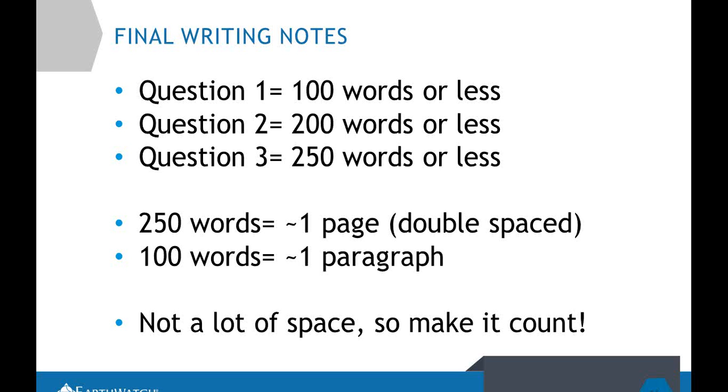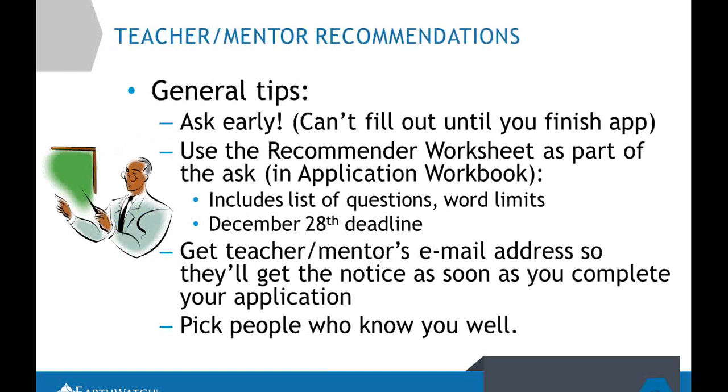Since this isn't a lot of space, just make sure it counts. Hopefully that makes the actual writing of it easier, since we're not necessarily grading you on how many pages you can put out, but more about the content, like what you are actually trying to say, and who you are as an individual. So make sure to keep that in mind when you're preparing your application responses. So with that, once you have your essay questions all filled out and the basic contact information that we discussed before, that completes your section of the application.